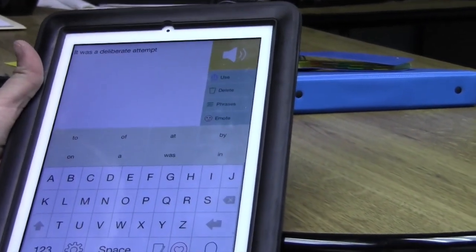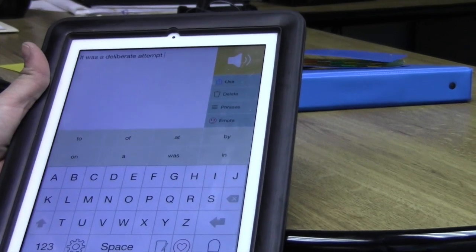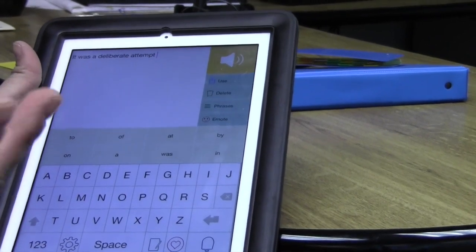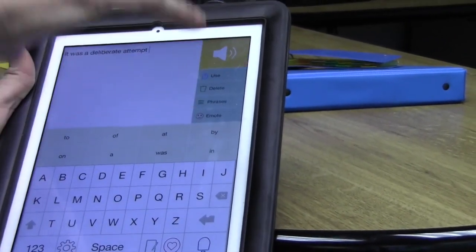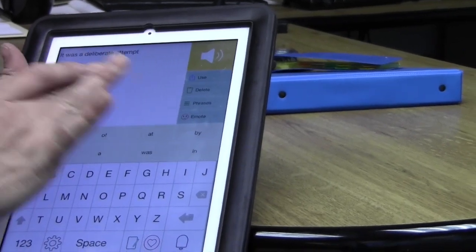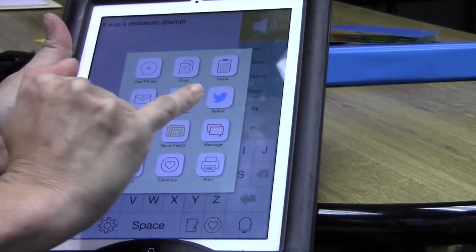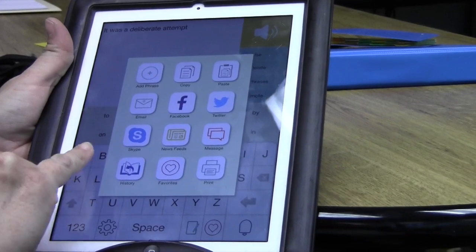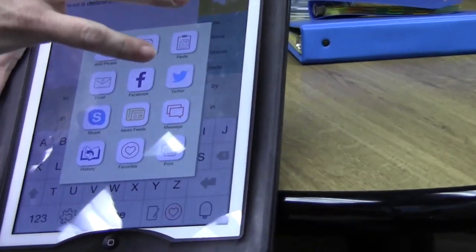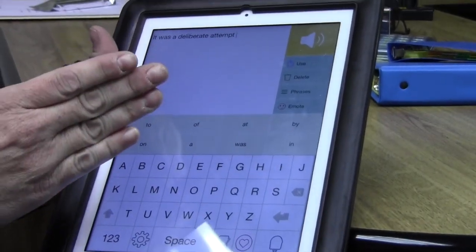But the one particular aspect that makes predictable real nice is that it interfaces with all the other social medias that you might want to use. So for example, if I was using Verbally or Speakit, I would use that to communicate, but then I'd have to leave that app to go on Facebook or Twitter or whatever. Here, I can write a letter and hit use, and I can cut and paste this to anything, to Facebook, to Twitter, to an instant message, to Skype or whatever. So I don't ever have to leave predictable to interface with any of my other social media. So I'm not going in and out of different apps.